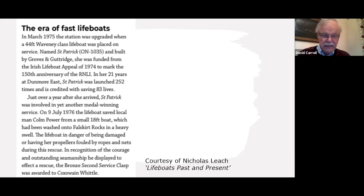Just over a year after she arrived, St. Patrick was involved in yet another medal-winning service. On the 9th of July 1976, the lifeboat saved local man Colin Power from a small 18-foot boat which had been washed on the first skirt rocks in heavy swell. The lifeboat was in danger of being damaged, having her propellers fouled by ropes and nets during the rescue. And Stephen received a silver medal for that famous rescue. And sadly, Colin's brother was lost, but one brother was saved.